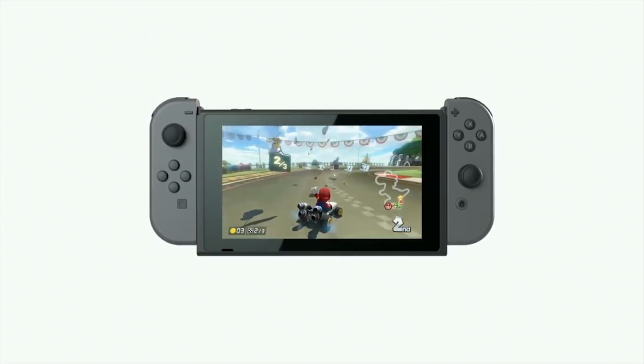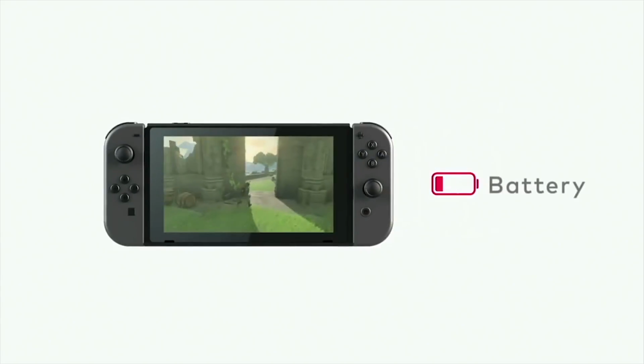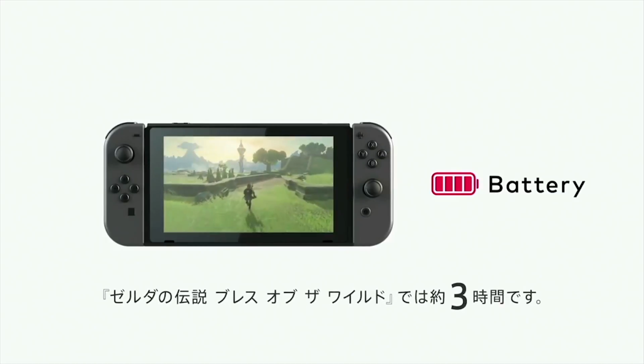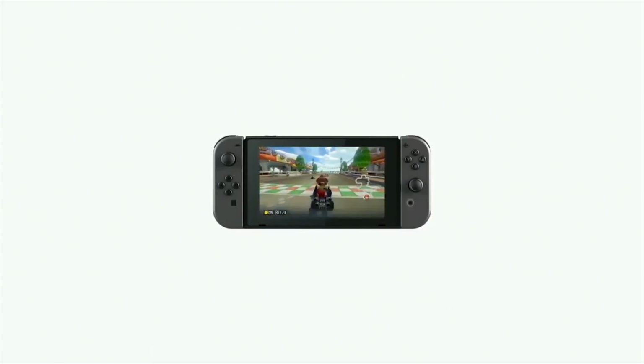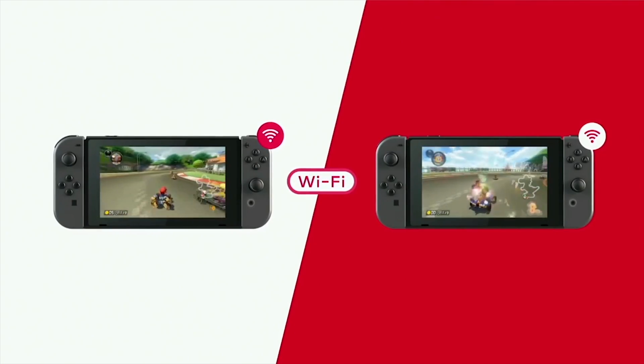They also mentioned that the battery life is between 2.5 hours to 6.5 hours, so probably expect between 3 and 5. The Wi-Fi is enabled for multiplayer and can connect up to 8 different Nintendo Switch handhelds.